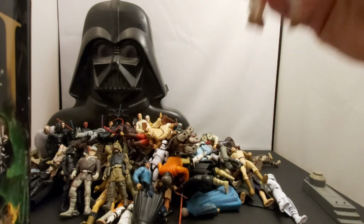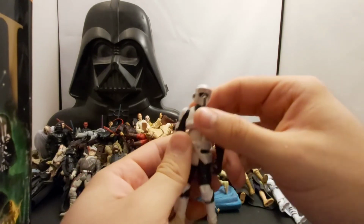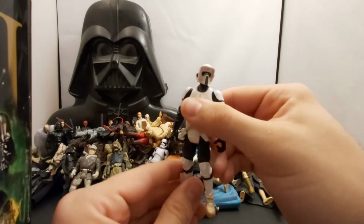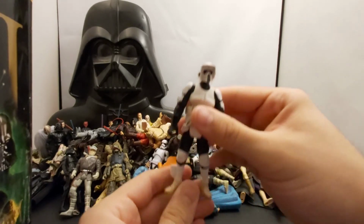Next, Scout Trooper. Now these guys, I think, are my favorite trooper design. I don't know what it is about them. I just think they look badass. They're not so badass in The Mandalorian when they're punching Baby Yoda and all that, but they're still cool. They're awesome. Scout Troopers.